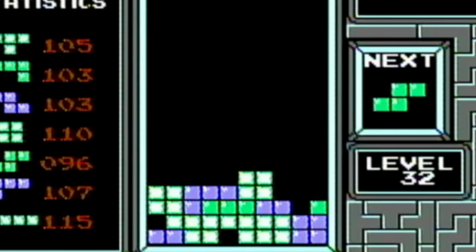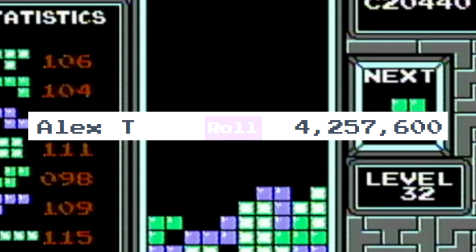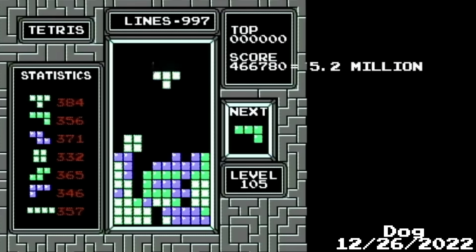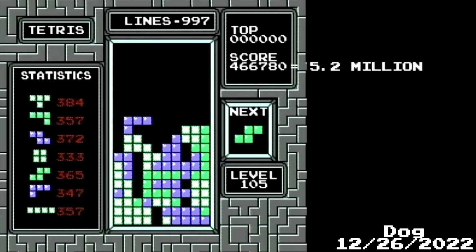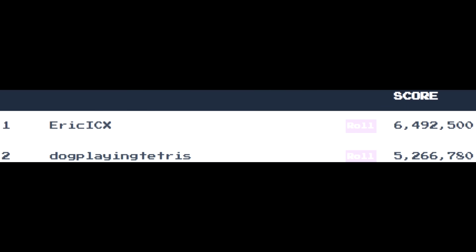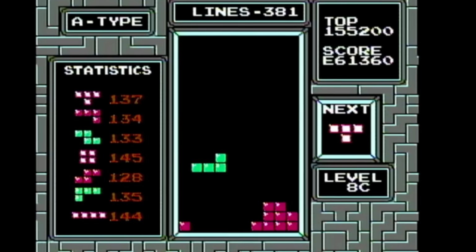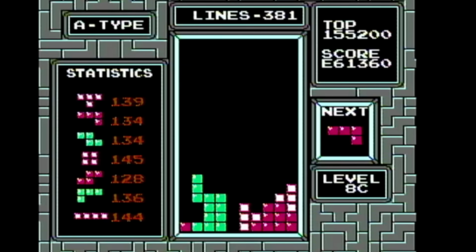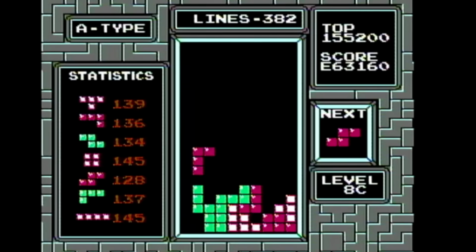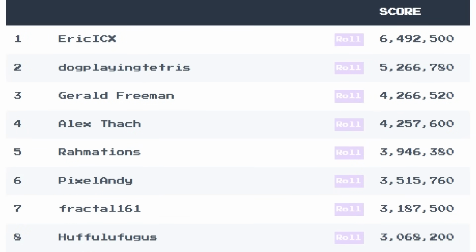In September 2022, Alex Thatch became the second player to break 4 million points, and a few months later, Dog playing Tetris passed 5 million points. Yet both players remained well short of Eric's score, and neither of them reached the glitched colors. After these scores, there was nearly no activity at the top level for close to a year. New players managed to reach 3 and 4 million points, but the very top remained unchanged.